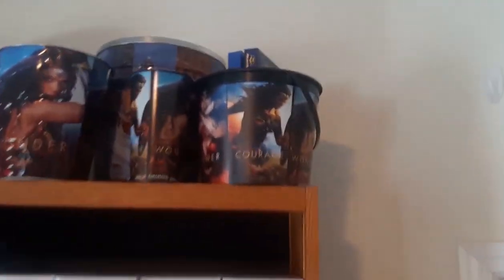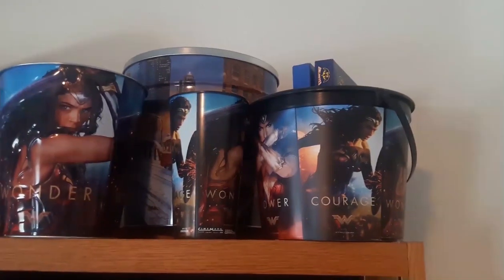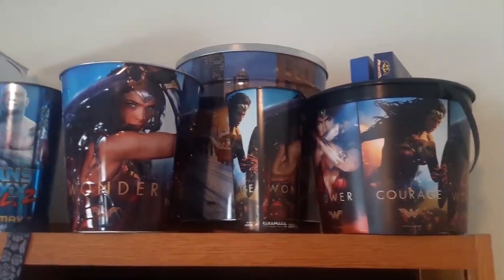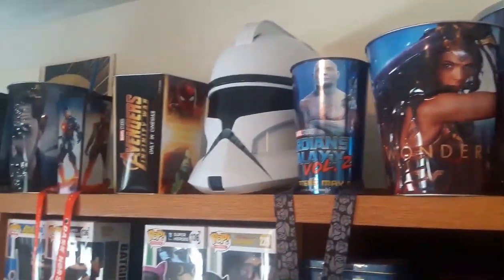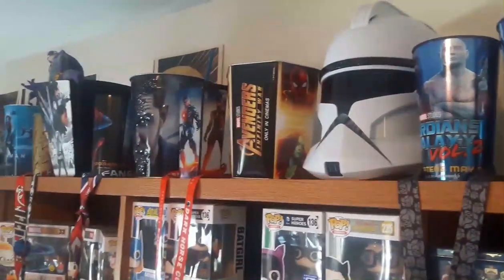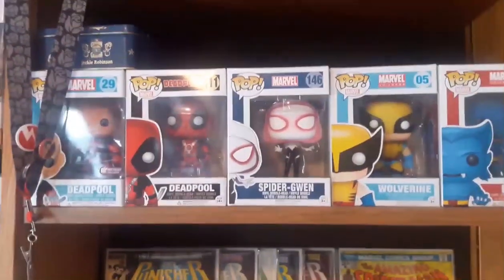Going over to my big shelf, mainly it's my Funko stuff, but here is all the popcorn tins that I get from the movies and stuff. I try to grab them if I can. I always hang my badges from different cons and stuff that I've been to on there. Go down this first shelf to some random Funkos.